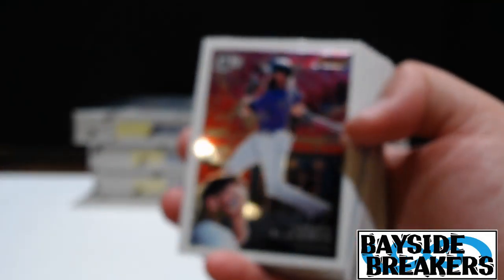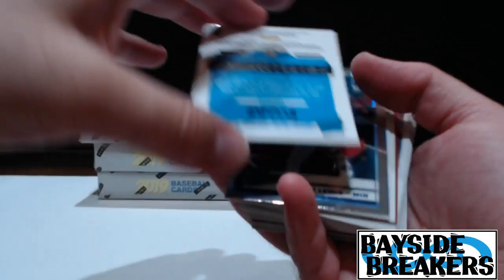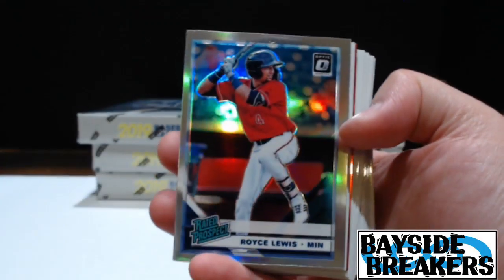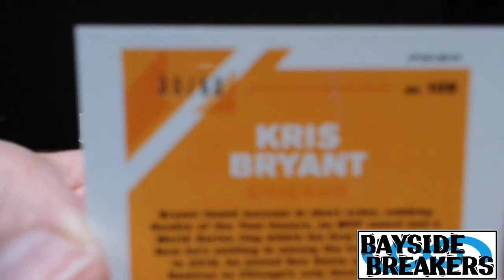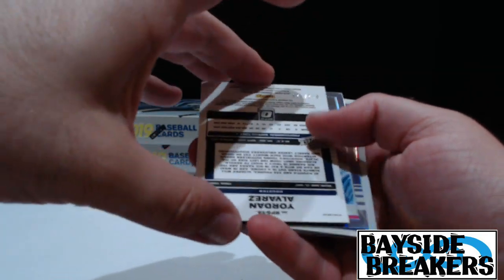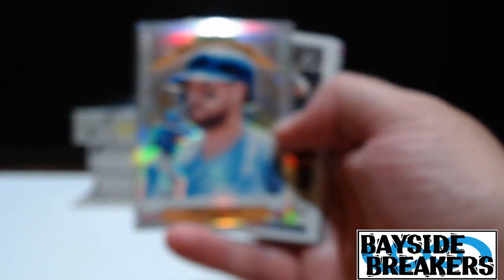150th of Senzel for the Reds to 150. Autograph is for the Houston Astros. It's Miles Straw for the Houston Astros with the rookie auto. But a red Kris Bryant for the Cubbies to 60. Next hit is for the Houston Astros. It's the purple auto of Jordan Alvarez for the Houston Astros. Number to 125 on the Jordan Alvarez.